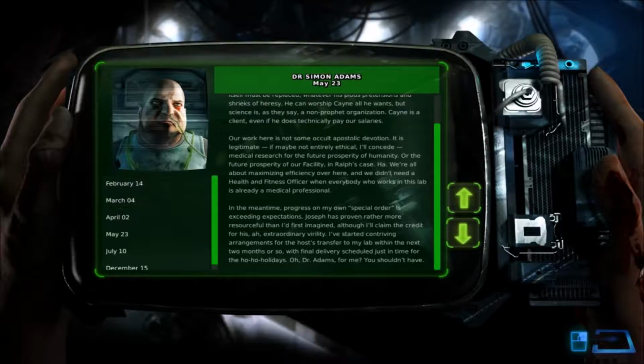We're all about maximizing efficiency over here, and we didn't need a health and fitness officer when everybody who works in this lab is already a medical professional, and also weirdos.